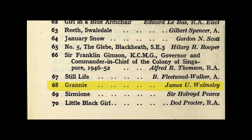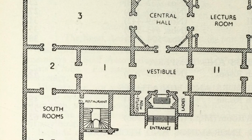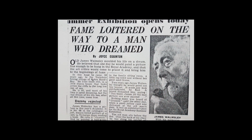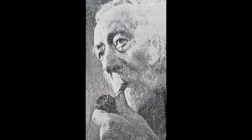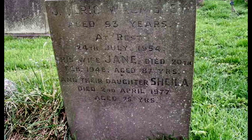Exhibit number 68, it was displayed in Gallery 1, to the left of the vestibule. This painting, composed over 50 years before, and labelled Granny, was a study of old age, using as the model a Newlyn fishwife who had also posed for Stanhope Forbes and other famous members of the Newlyn art colony. So finally, at the age of 93, James Ulric Walmsley achieved his ambition of a place at the Royal Academy of Arts. But he would not get to use his exhibitor's pass. He died soon afterwards, whilst his painting was on display in London, admired by thousands, unseen by its creator.